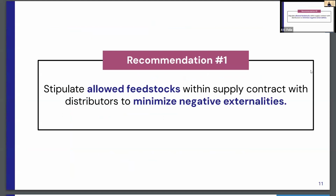If we figured out that some feedstocks have worse environmental externalities than others, we should stipulate which feedstocks are allowed within the supply contract with distributors to minimize the overall negative externalities. So if we know that cooking oil is better at reducing emissions, they should stipulate to use cooking oil. Don't use soybeans or palm oil, because we know that's bad.